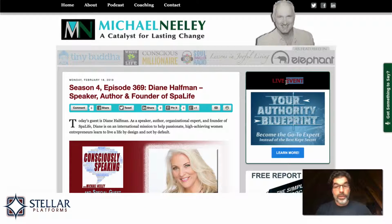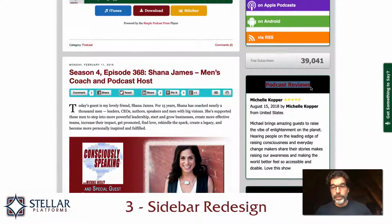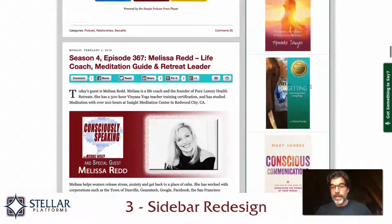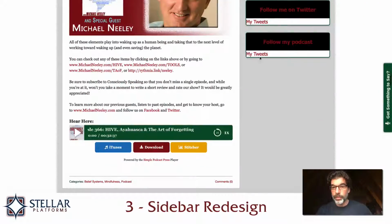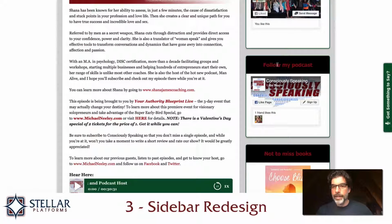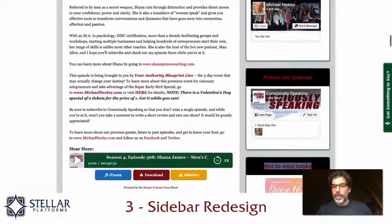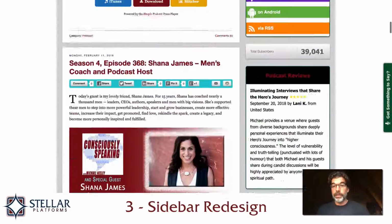The third thing that I would do is a full sidebar revamp. Some of the links down here, like these Twitter links, they don't work. So there's some basic cleanup to happen. But I can hardly read the headings here. And I mean, not to miss books, I don't see that as a real strong call to action. Read Michael's books might be a little clearer.